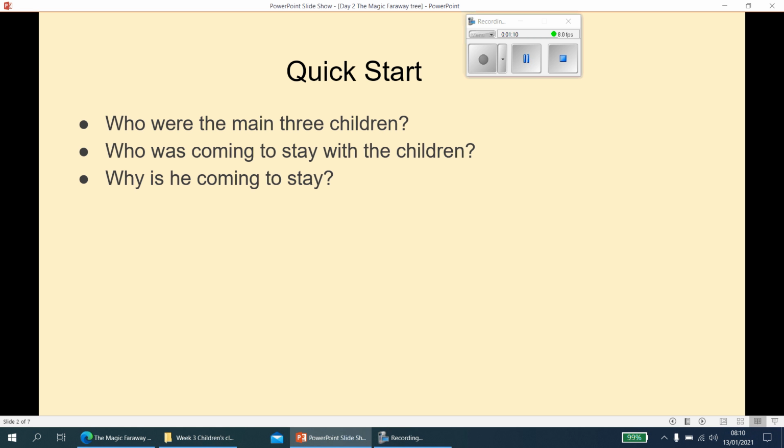Right then, question 1 says, who were the main 3 children? The clue in this question is that there are 3 children, so in my answer there will be 3 children's names that I'll include. Because it is the first question of the comprehension, it is very likely to be near the beginning of the text. Pause me here whilst you have a look through the text to find the name of the 3 main children.